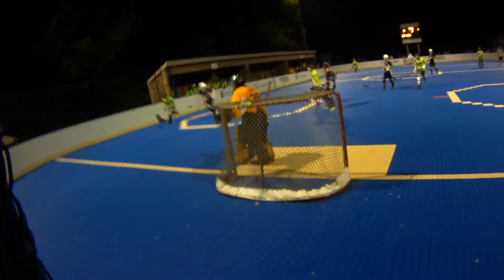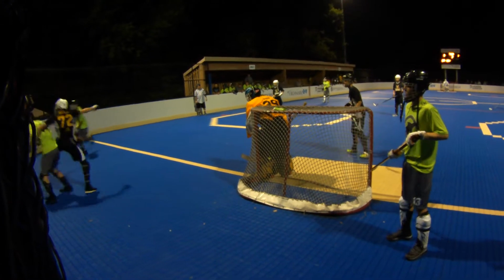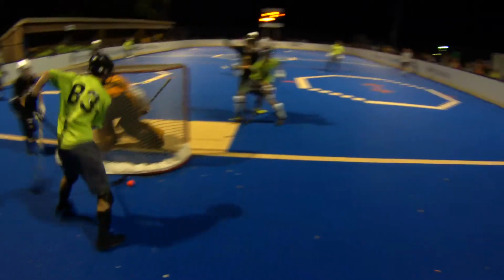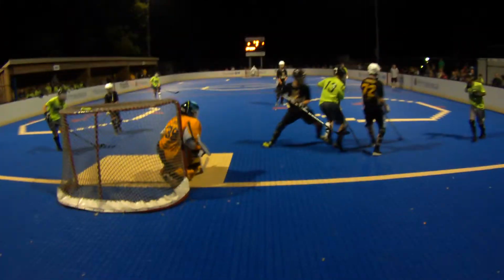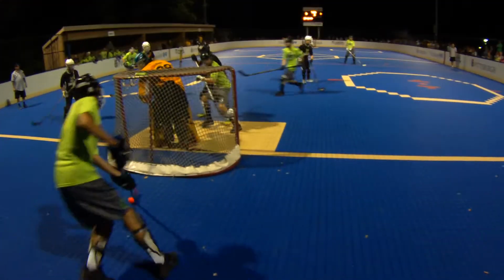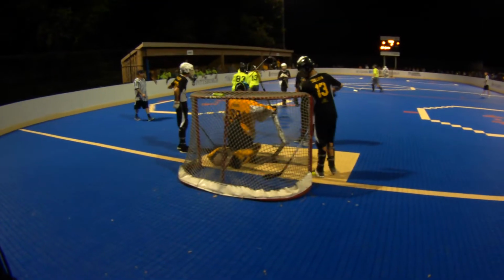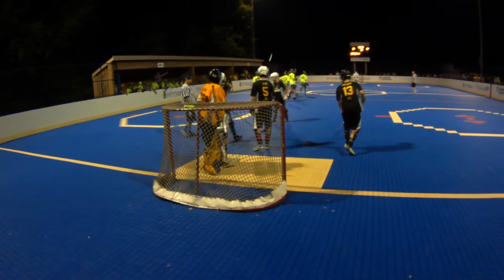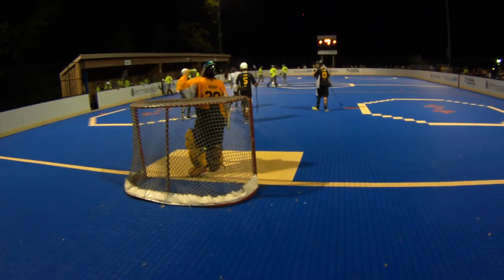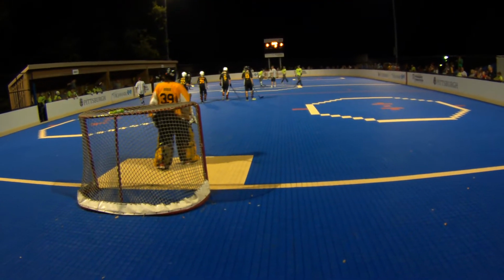83's in. Oh, kicks it into the corner. 72 for Vikings. Trying to dig it out. 7 now. Back for 83. 83 behind the goal. 13 battling in front. Shot. Oop. Graze the goaltender's face mask. Keep going, let's go. 7 now, wrap around. And goal. 7. Looked like he was going to pass. All of a sudden, saw a big opening there. Quick little move. With the wraparound, 2-0 Brookline.